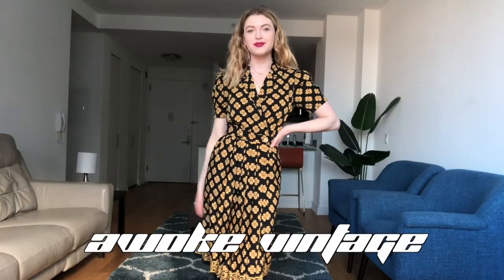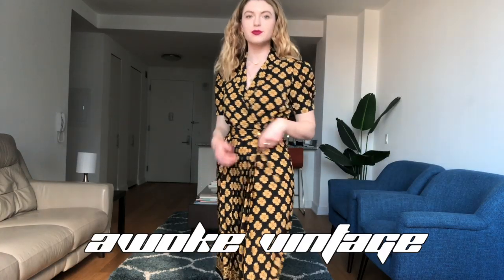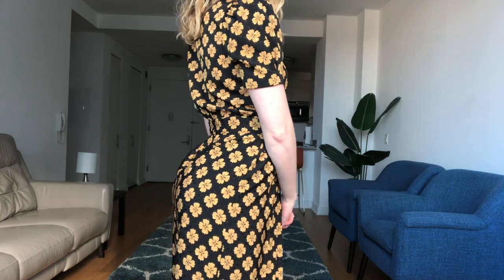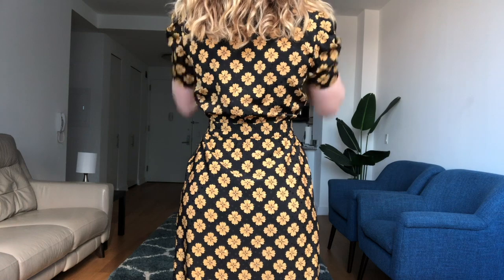Next up, I have this amazing vintage dress from Awoke Vintage. I'm not exactly sure what era this is from. I was thinking the 80s because it has a slight shoulder pad, but at the same time, it feels even more classic, almost like a 50s dress. I love how cinched it is at the waist and how the little cap sleeve with the shoulder pads really gives you that hourglass figure.